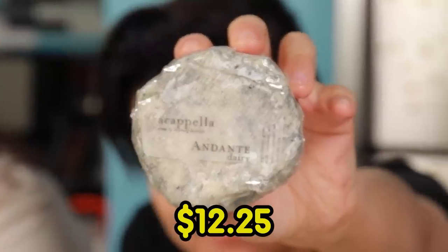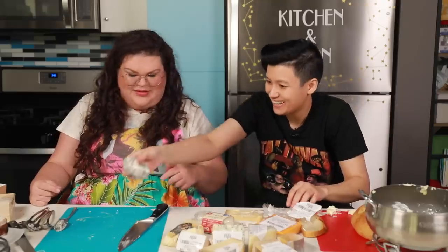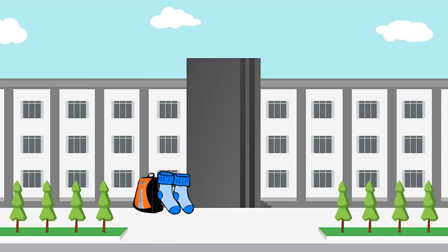This is the Acapella Andante Dairy soft cheese and it's green. This cheese looks like the countertop in a spa. What happened to this cheese? Here you go. You try? Thanks. Okay. At first I thought I didn't like it because it has a very strong flavor. The more I eat it, I actually kind of enjoy it. It kind of tastes like socks that went to college.